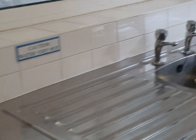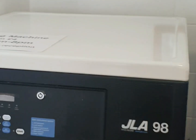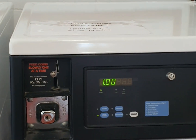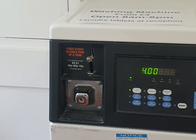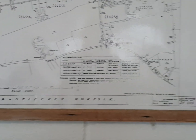Here's the laundry. Again, spotlessly clean. There's one washer and one dryer. It's £4 for a wash cycle and £1 for each cycle of about 15 minutes in the dryer. And it operates on coins rather than tokens. There's a lovely map there showing everything in the area.